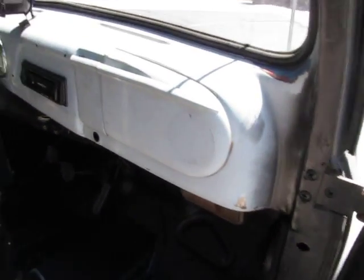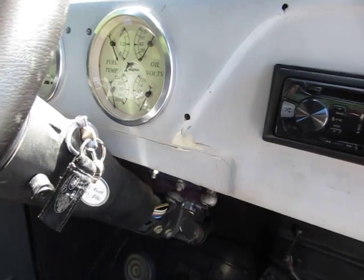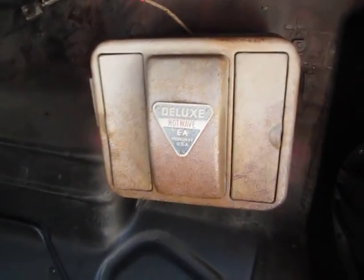Nice clean original dash, brand new CD player. Like I said, some of the gauges, all the Dolphin gauges are brand new. The temp gauge and the voltage meter need to be hooked up. It still has the original heater box. There's a switch for it. It just needs to be hooked up.